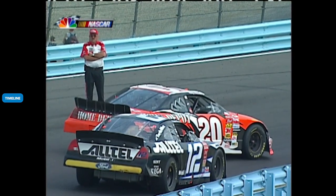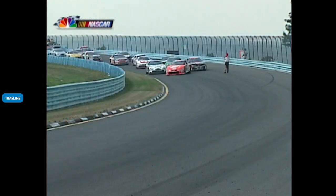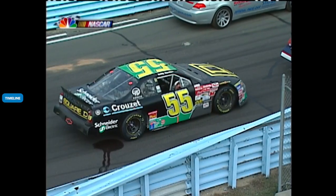Where are these guys parked? I wonder if the fuel is running away from, if they'll be able to restart. Looks like they're pointed downhill. They're right at the exit of the S's and the entrance. Okay, well, that is a little bit of a hill there.